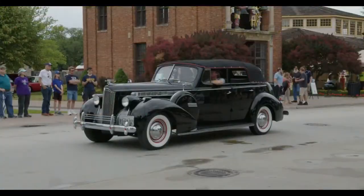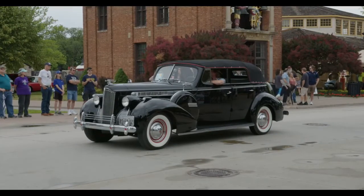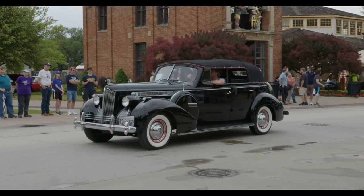And we should mention, too, that Cadillac and Lincoln had the benefits of being part of Ford and General Motors. Yes. Packard was still their own company and independent until they merged with Studebaker in the mid-1950s.